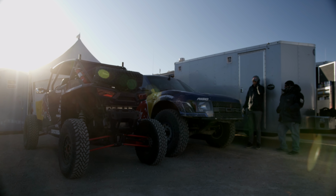Honestly, just the whole atmosphere out here is pretty next level. It reminds me of Glamis and Gordon's Well on New Year's in the early 2000s. It's a zoo of people. Everyone's super passionate about the desert. All different types of vehicles from all over the country. Some guys are here from Boston, Pennsylvania. It's just really cool to see everyone come together for a common cause, and that's to play and have fun in the desert.